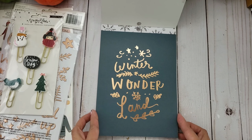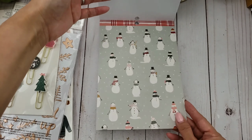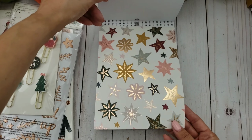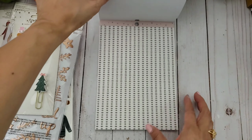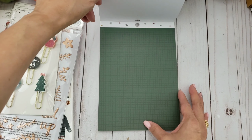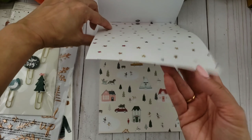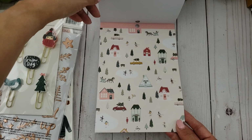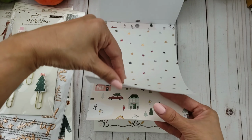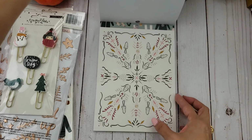Winter Wonderland. And there's that. Look at the snowman. Some plaid. You got these stars that have the gold foiling. I love the gold in this. It's just that beautiful gold that is not too yellow. Look, I love that. Ooh, you get two? Huh, that's unusual. I wonder if that was a mistake.